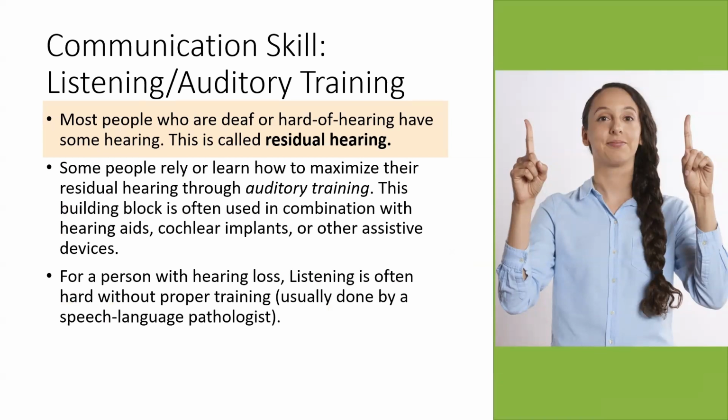Listening and auditory training. Most people who are deaf or hard of hearing have some hearing. This is called residual hearing. Some people rely on or learn how to maximize their residual hearing through auditory training. This building block is often used in combination with hearing aids, cochlear implants, or other assistive devices. For a person with hearing loss, listening is often hard without proper training, usually done by a speech-language pathologist.